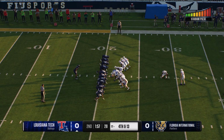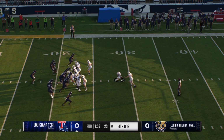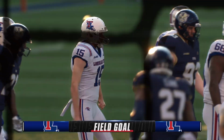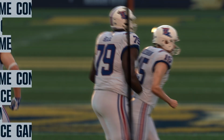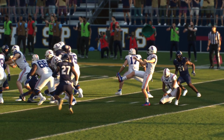Now on 4th down, they'll send out the field goal unit. Visualizing the right ball flight from 39 yards out in the right hash. He splits the uprights and puts 3 on the board. And with that, they break the seal on the scoring. It's 3-0. Florida International, 0.